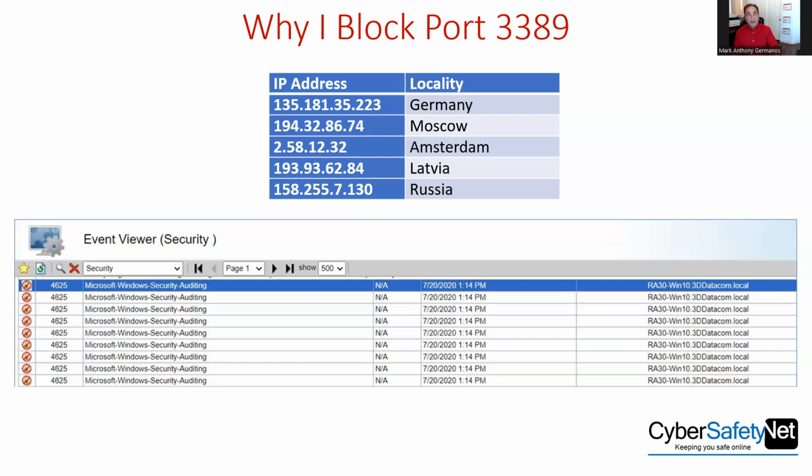The screen capture at the bottom is from Windows Event Viewer, and I've documented up to 11 attempts per second of a botnet trying to gain access to a computer by running a password list, a brute force attack. They pound away. They have faith that they'll eventually stumble across a password that works. That is why I turn off port 3389.